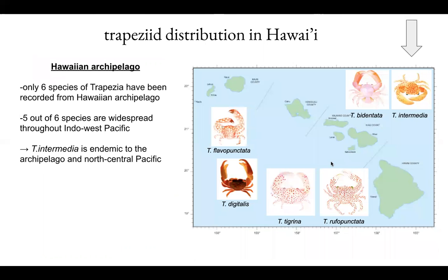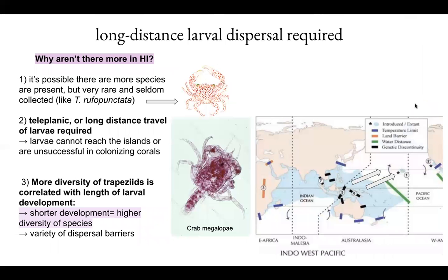So if we take a look at the Hawaiian Archipelago, only 6 species of Trapezia are known to have been recorded here. Only 1 out of that 6 is endemic to the area, Trapezia intermedia, which is the most common trapezid crab. But we ask ourselves, why aren't there more? Researchers do account for the fact that maybe there are more present, but they're just so rare and seldom collected that we don't know, such as Trapezia rufopunctata, which is very rare.